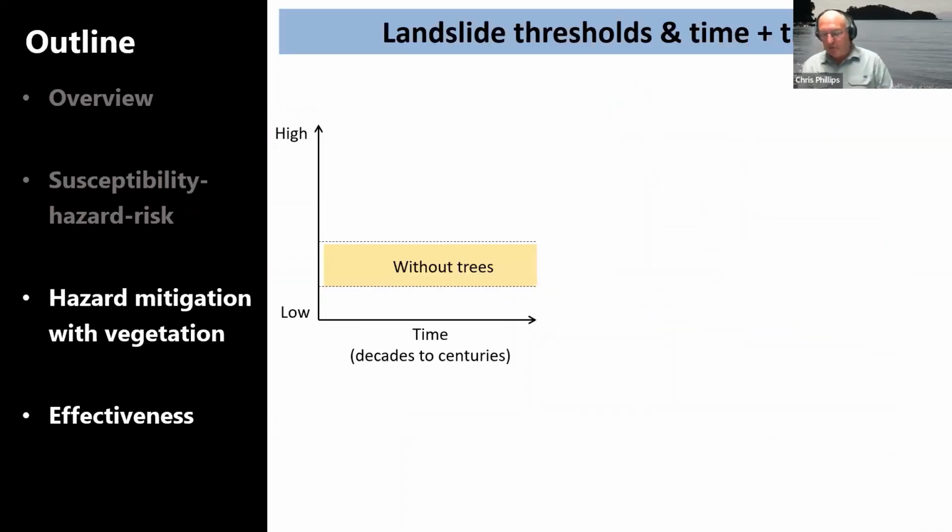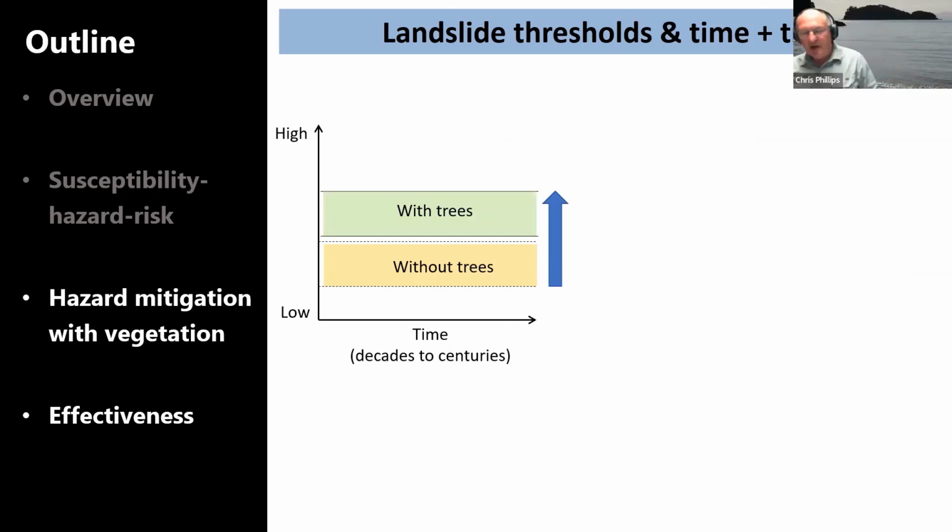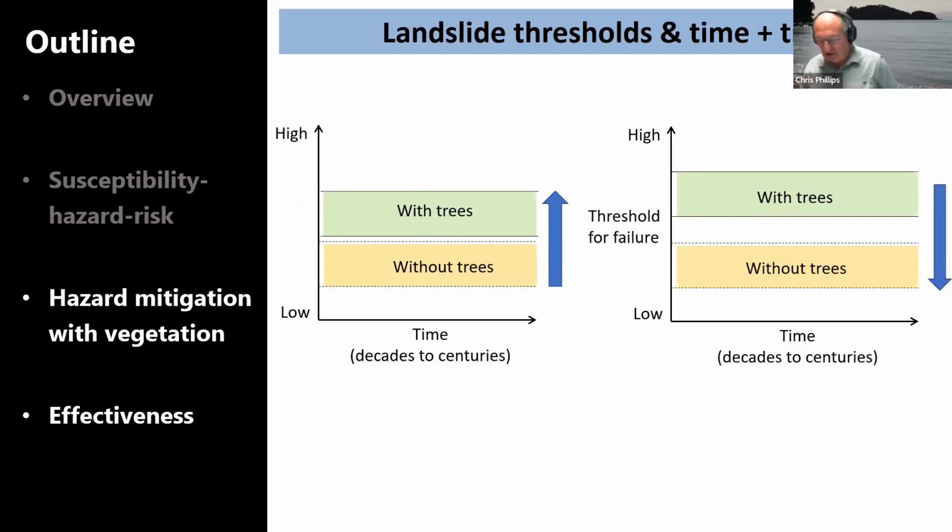Now here on this graph, we have landslide triggering thresholds on the y-axis and time on the x-axis. When we plant trees on slopes that don't have trees on them, such as on a pastoral hill country, what we do is we shift the threshold for failure upwards. In other words, we've increased that soil strength. However, when we harvest or remove those trees, the opposite happens.